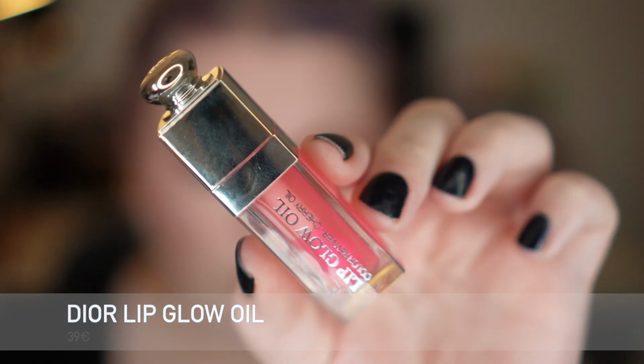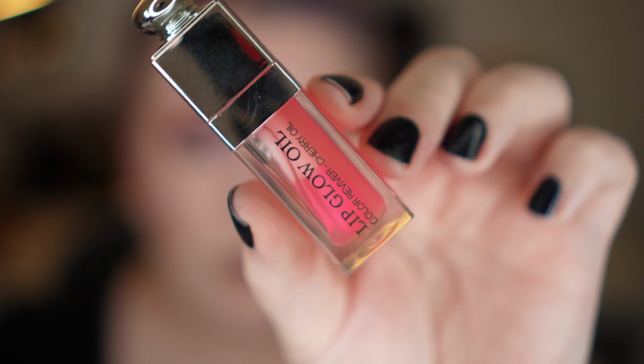So the most expensive one is actually, again, Dior. This is the Dior Glow Lip Oil, and this is the shade Pink. I promise you, I did not plan on going full pink. But let me just apply that. Are these lip oils worth, one moment, €39?